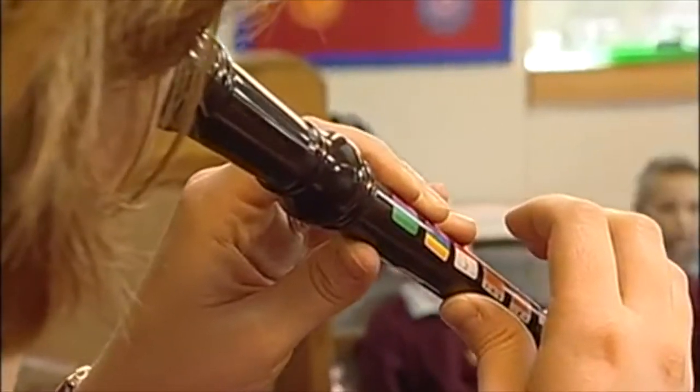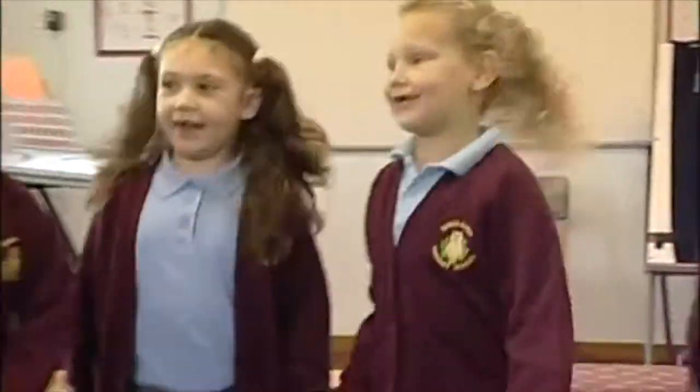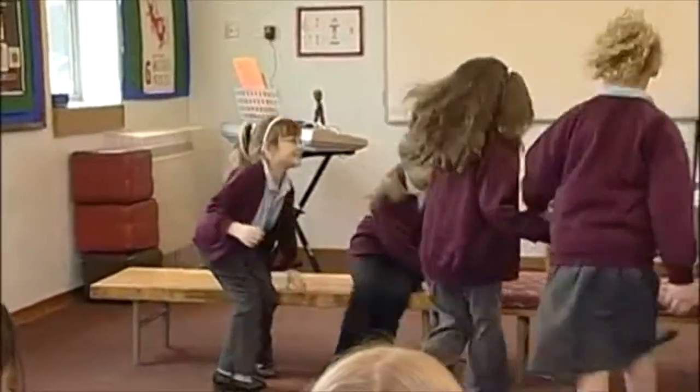What I've noticed about music is that the children are very focused and very enthusiastic, and there's a very clear, to me, progression from the youngest children through to the oldest in what they're learning. I've noticed that the children seem much more aware of music terminology. When we're singing, they understand terms that even I don't understand, and they use them appropriately.